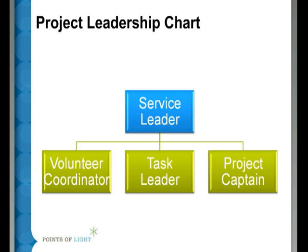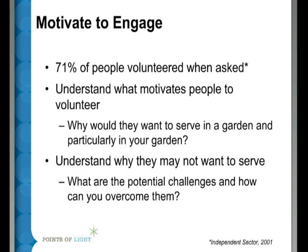So let's talk about recruitment. Now that you have identified some of the roles that volunteers could do with you in your garden, you want to think about how you actually go out and get the people to come in and serve with you.